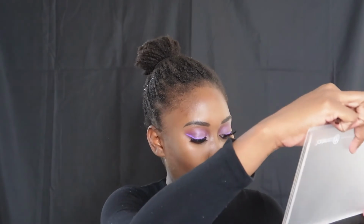I'm gonna quickly do my lips, grabbing my lip brush that I also got from BH Cosmetics, and I'm just going with a very light pinkish brownish tone in accordance to what Shuri has on. She has a very brown tinted lip.